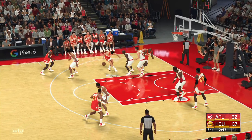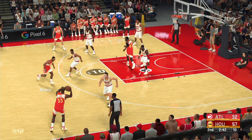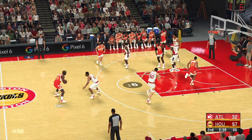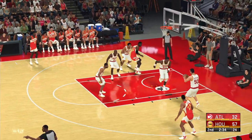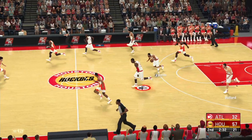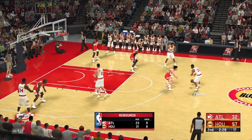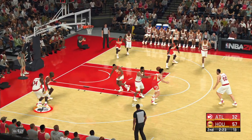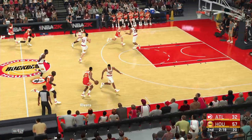Rockets on D. Pass to Carr. Six on the shot clock. Back to Rivers. Wide open. And Bullard pulls it down. I'll tell you what, they've rebounded the ball tremendously well. Yeah, you look across the board, it's shaping up to be a great game. I mean, strong performances throughout, and they've really been strong on the glass.